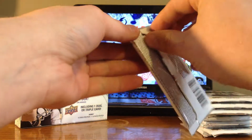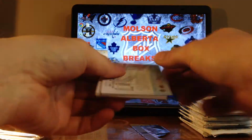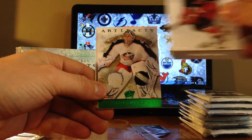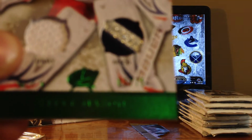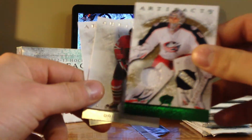Okay, you guys. Package number 1. Card for the Flyers. Lindros, base card. Base card, Doan. Oh, got a nice patch. Jersey combo. It's 3/75. You guys can see that. Not really. Let's try that again. Hold on, guys. I don't know if you guys can see that. Alright, well, it's 3/75. Columbus Blue Jackets, Mason Raymond, nice looking patch and jersey.